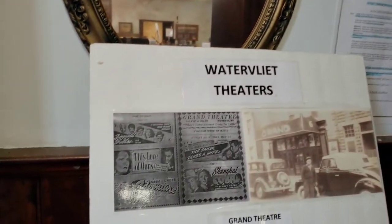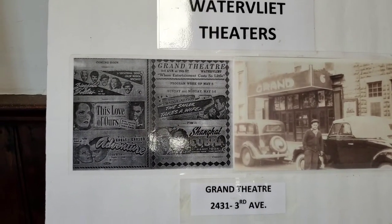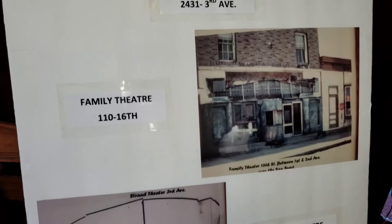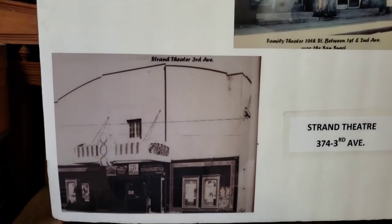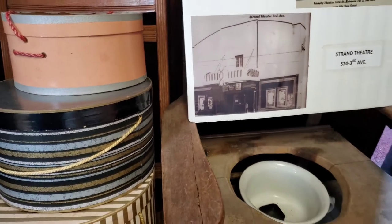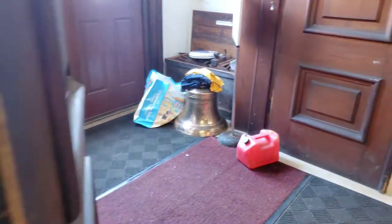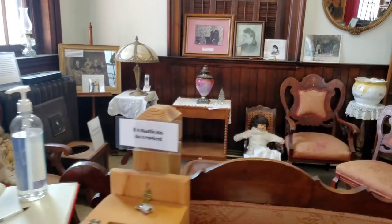And these are some of the theaters that were in Watervliet back in the day. You've got the Grand Theater at 2431 3rd Avenue, and then you've got the Family Theater at 110 16th Street, and the Strand Theater at 374 3rd Avenue. Awesome stuff. And we also have a vintage potty. Huh? Okay, so we'll move on from that. Very, very interesting stuff.